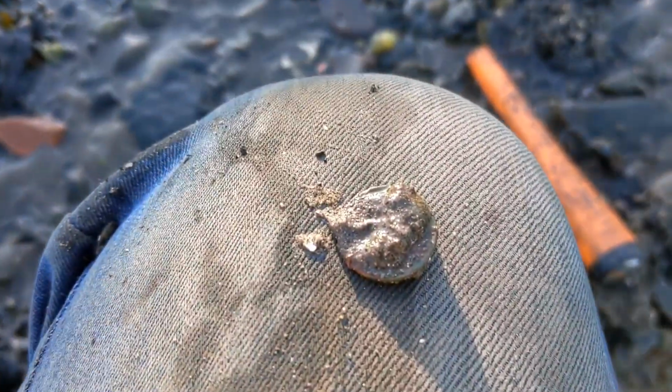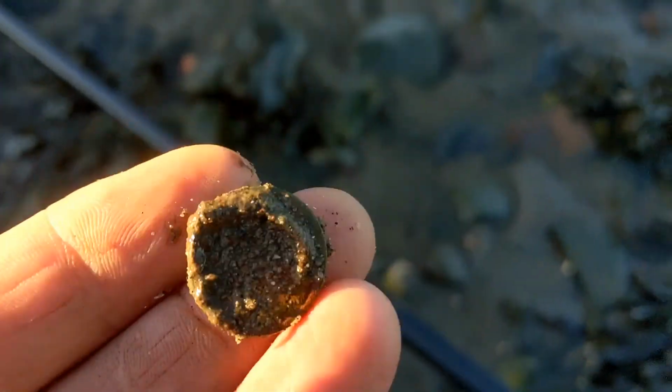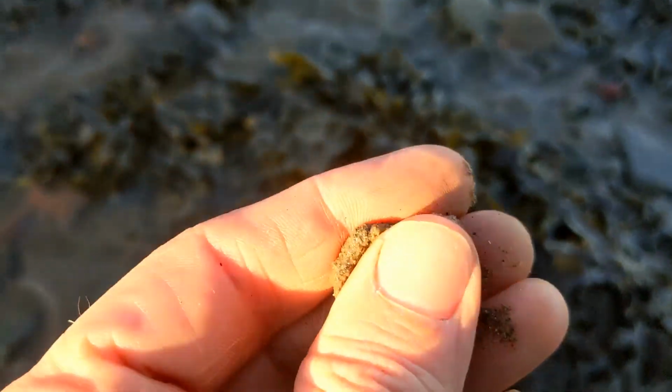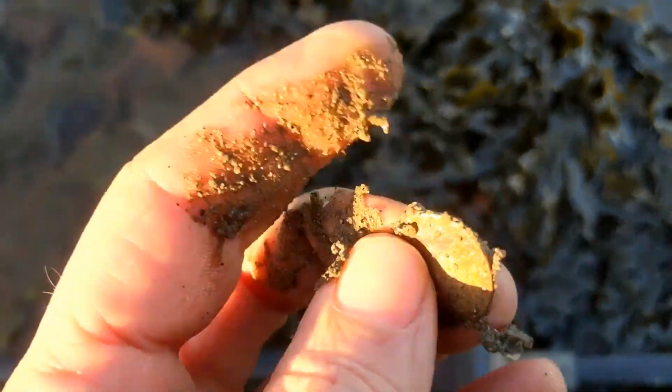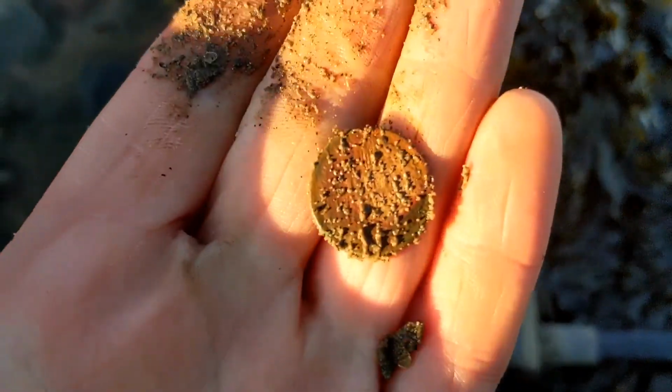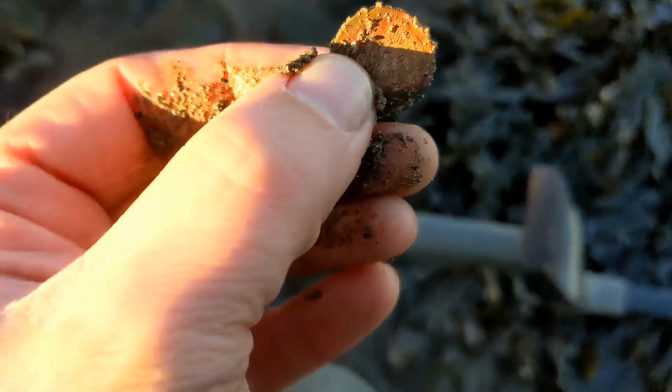Right guys, I think I found another coin all in this horrible mud here. Wonder what that could be. In the sun. What's that? I think it could just be a modern 5p. Let's have a look. Come on. What is it? Be something good. What have we got here? I'm just going to rub it. Give it a quick rub.